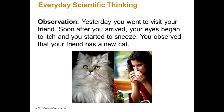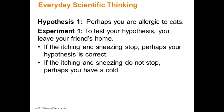So here we are. Here's an example of observation. Yesterday we went to visit a friend. Soon after we arrived, your eyes began to itch and you started to sneeze. You observe the friend has a new cat. That's simply an observation. You're sneezing. We'll just use an example, and we'll move through this quickly. Perhaps you're allergic to cats. Maybe. Okay? Could be allergic to the cat owner. That's a different story. All right? Perhaps you're allergic to cats.